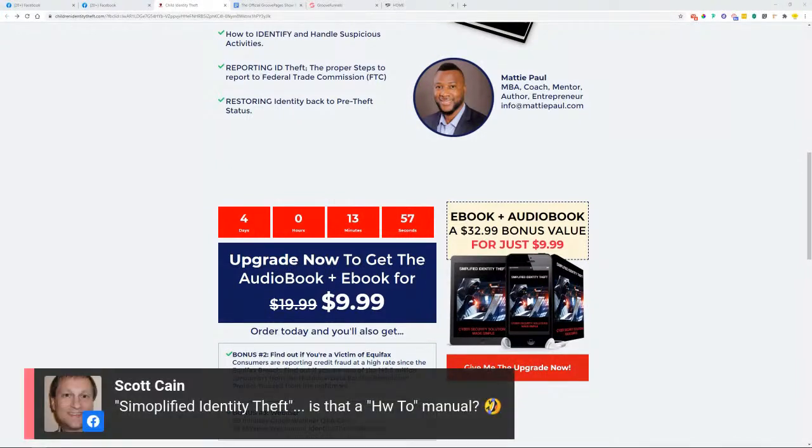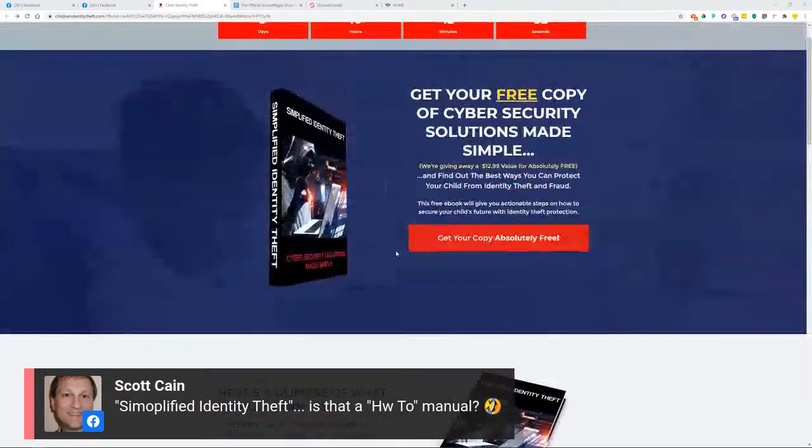Scott says simplified. Okay, so let me just find it.